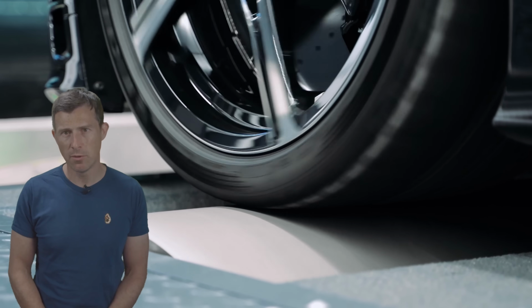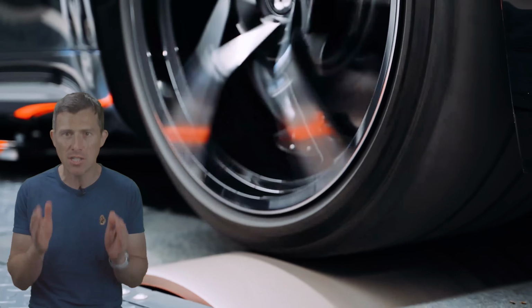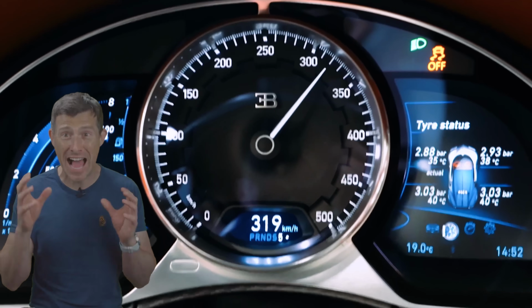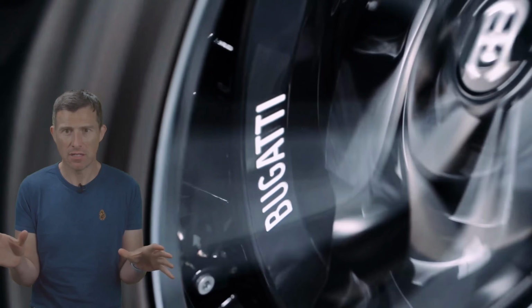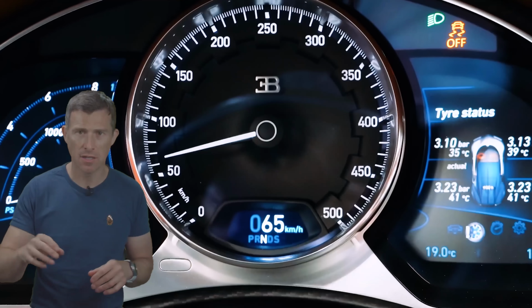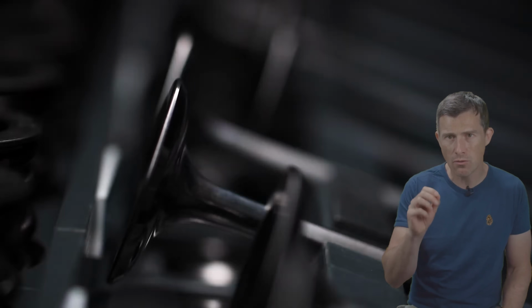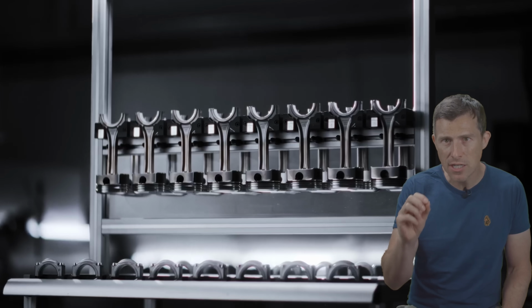Obviously, when you've got such a high performance engine, you need to check that it's running okay. And that's why Bugatti bench tests every engine that goes into every car they sell for 8 hours before it's delivered to a customer. Now, other manufacturers don't do this. They'll randomly spot check engines on the production line. Not so Bugatti. The engineers will go through and check 3,800 different components to make sure they're all working properly.